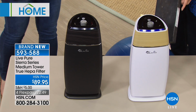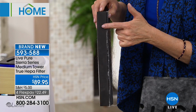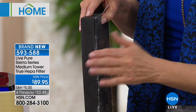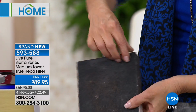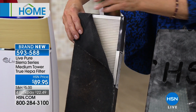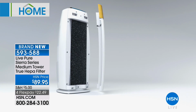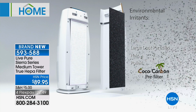Here's another thing you never thought to ask. I'm gonna turn it this way. Got a little dust there. So this is a sealed gasket. Other units don't have sealed gaskets. If it's not sealed, the air that's coming in is not all passing into your air purifier. Because we have a sealed gasket, all the air is forced into the HEPA filtration. So all the air that comes out is 99.97% pure, which is virtually 100%. You're getting clean air, so then you don't have itchy eyes and smoking. You're not struggling to breathe, especially if you have any breathing problems.